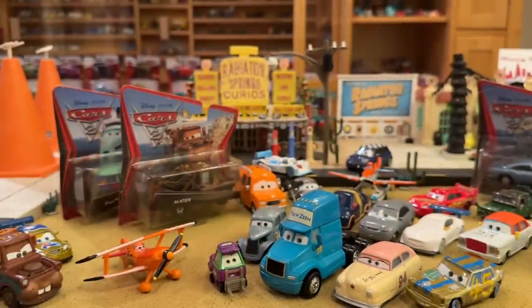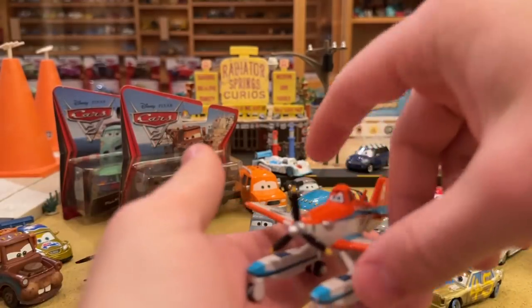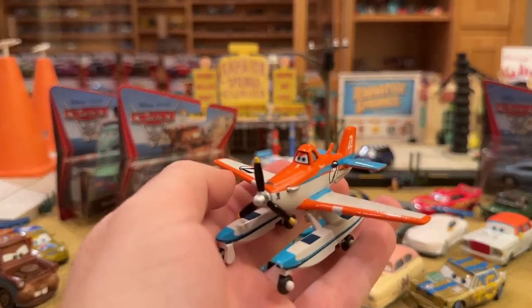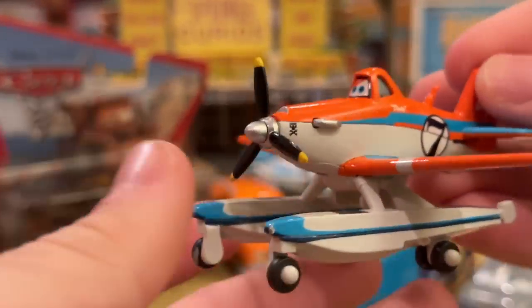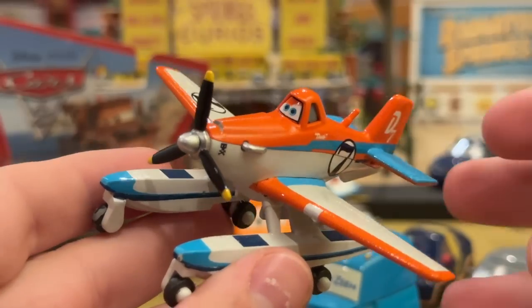All right, now we're going to get into the really good stuff. You guys know me, I like to save the best for last. Let's start with this resin dusty crop hopper back here. At first glance, again, you probably think that just looks like the regular old pontoon dusty crop hopper from Plains Fire and Rescue. But you would be wrong.